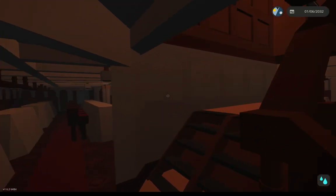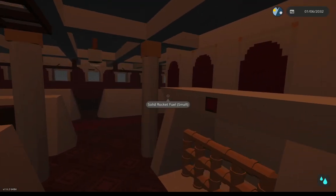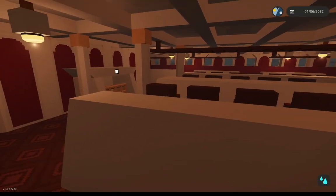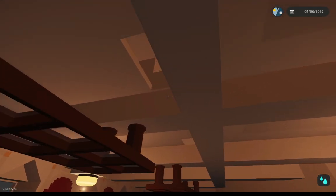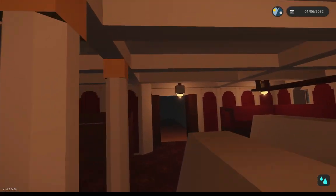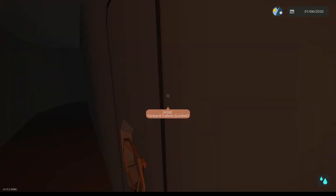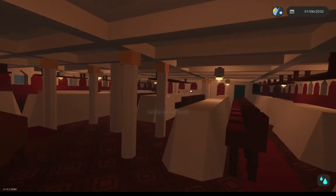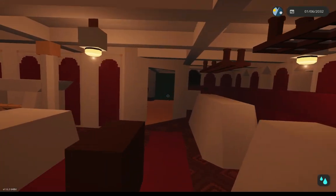Heading downstairs and out, and just up ahead, we have the Grand Saloon, where all the eating on the ship happens. This is a very nice room. It's probably the centerpiece of the ship, easily. And it's very nicely detailed, too. Place looks like a Christmas card. Does a little bit. Have some cabins up ahead.